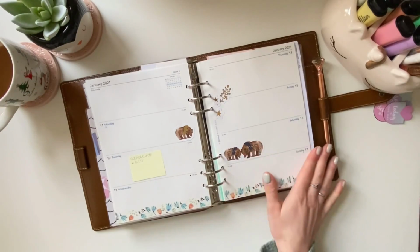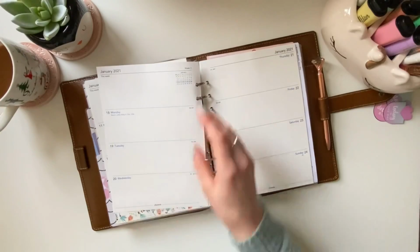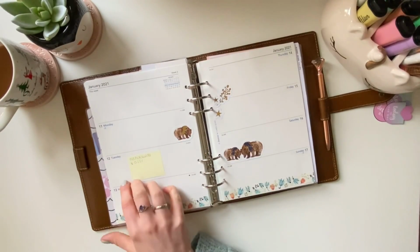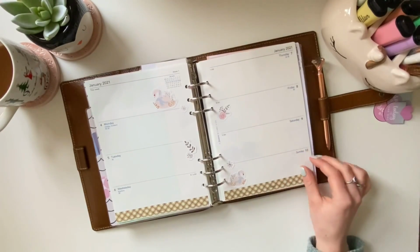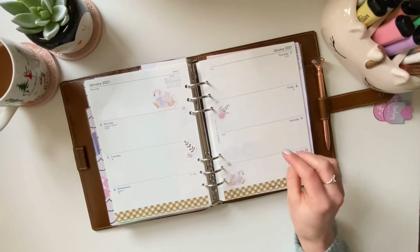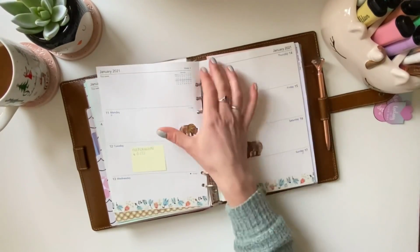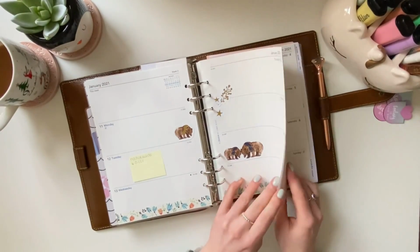So yeah, this is all I've done so far. I'm not going to be going super crazy on the decoration. I do like to keep mine fairly minimal. Just a bit of washi tape and a few stickers here and there, and that will probably be it. I love looking at people's planners where they decorate everything and it looks so beautiful and styled, but I don't have that artistic eye. I just need it to be simple. So I love looking at other people's super decorated planners, but I think for me it just needs to be quite simple.